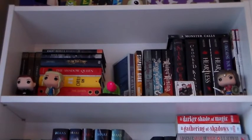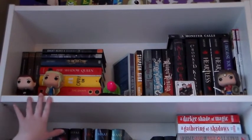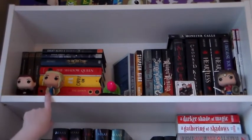My tripod will only go up so far, so this is the best angle I could get, but I do want to show you the trinkets on my shelf first. I have two Funko Pops up here. I have Sansa Stark and Daenerys Targaryen from Game of Thrones.